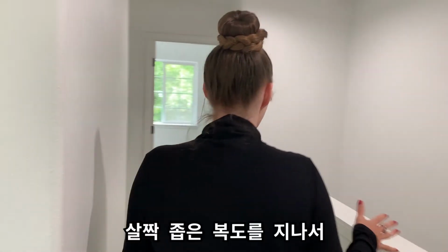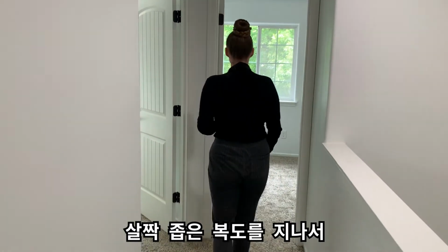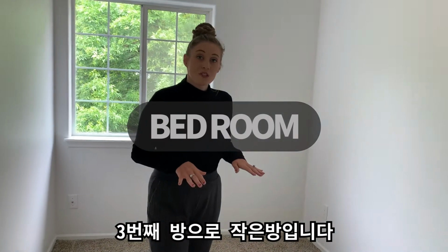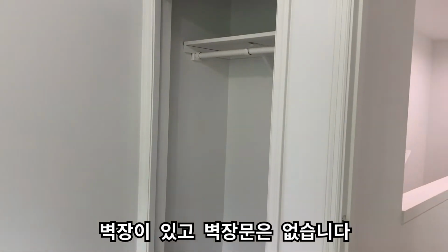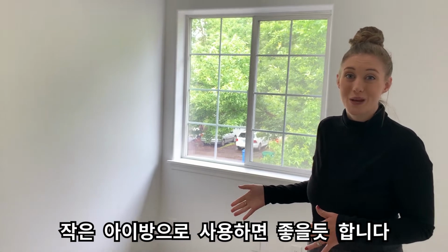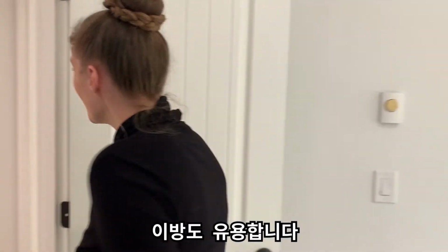And then we have a little catwalk hallway going down to bedroom number 3. This is one of the smaller bedrooms. It has a closet though. The closet does not have a door, but that's okay. I feel like this could be used as either an office or a playroom or even a small nursery for a new baby. I think that would be one of the better uses for this room.